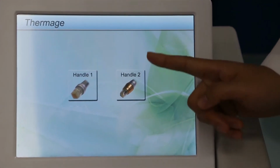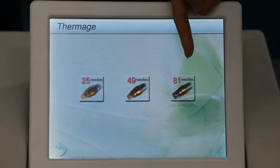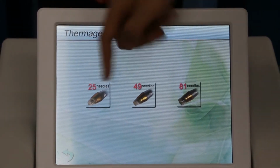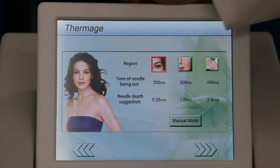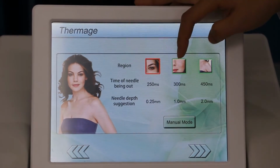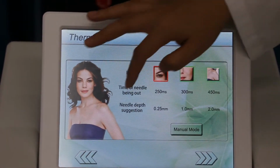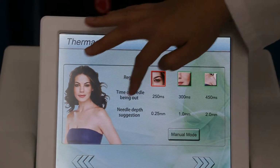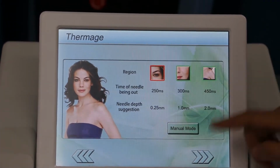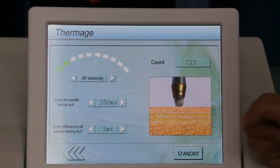And this is handle 2. It's the invasive handle with 3 sizes of needle: 25, 49, 81 needles. For example, we use this. We can see the region. This is for the eye, the small area. This is for the face, and this is for body areas. And there is time of needle being out or needle depth suggestion. This is a reference of the machine. Automatically, it's a reference. Normally, we use the manual mode. Then we can adjust here.